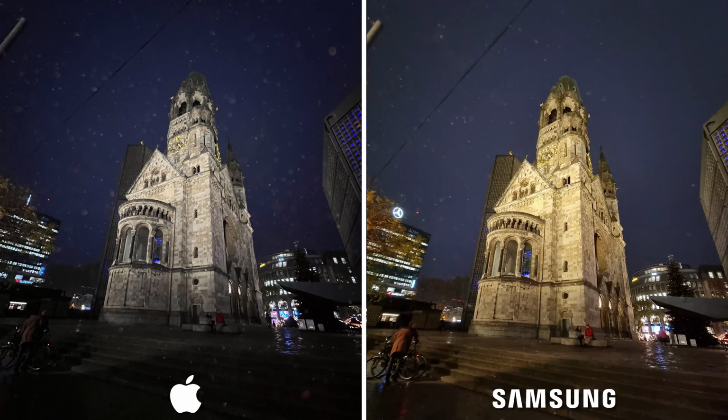The ultrawide setting is one that has major differences across the two devices. The iPhone illuminates the church quite successfully, but the background leaves a lot to be desired in terms of detail and brightness. The Galaxy, on the other hand, has issues with differentiating between the colors of the church, but manages the background much better than the iPhone. The biggest difference is the lighting on the stairs, where on the iPhone it is almost too dark to see.